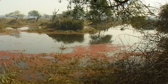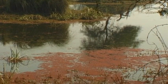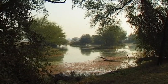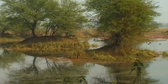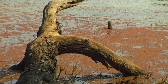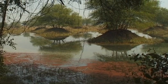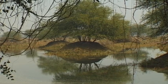Water dominates large areas of the park. Almost 1/3 of the 29 square kilometre reserve is wetland. Despite the growing popularity of Keoladeo Ghana and its increasing number of visitors, the park still has a large number of unspoiled natural areas. For many visitors, the remoteness of the park is in stark contrast to life in India's lively, noisy and hectic cities.